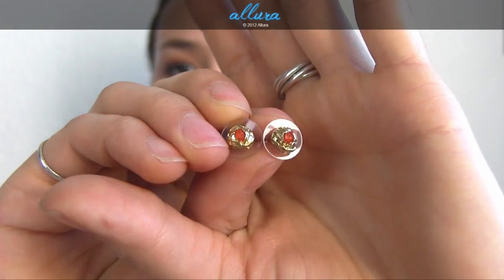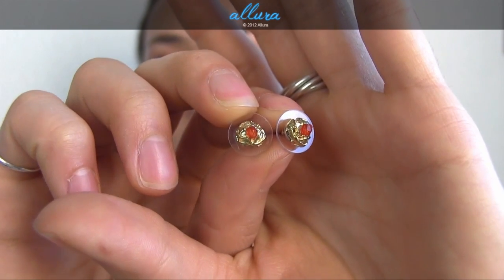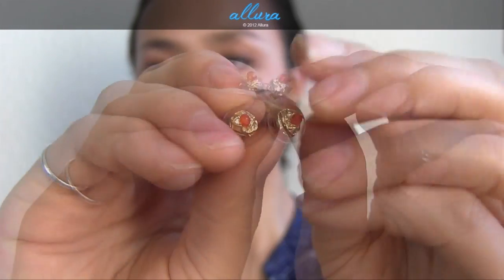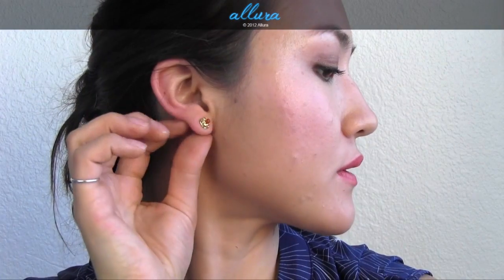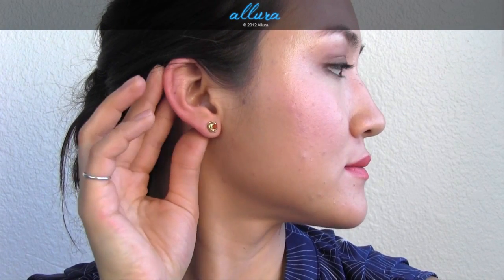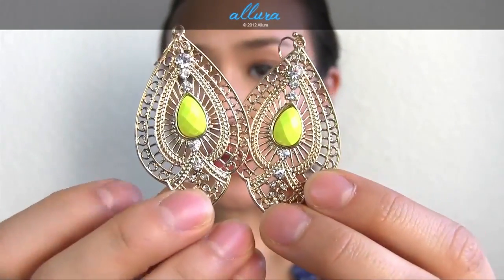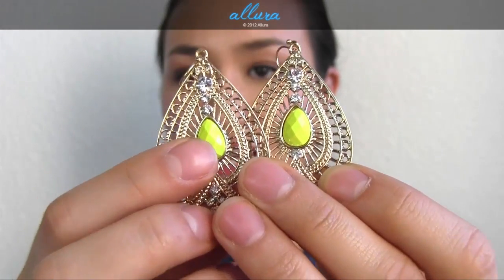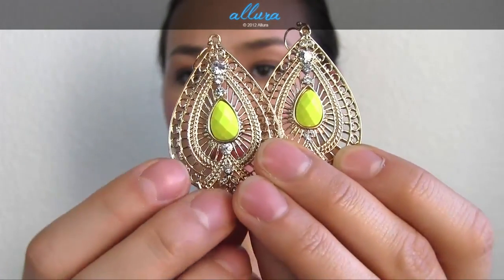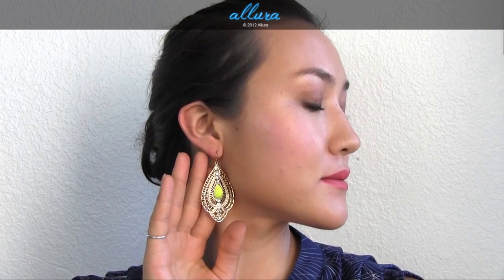Then we have a set of stud earrings. They're gold at their base and then have an orange stone in the middle. So you can see that they're fairly small. So here's what those look like. And last is a set of large earrings, gold with silver stones in them, and then a neon orange or lime stone in the middle. And here's what those look like.